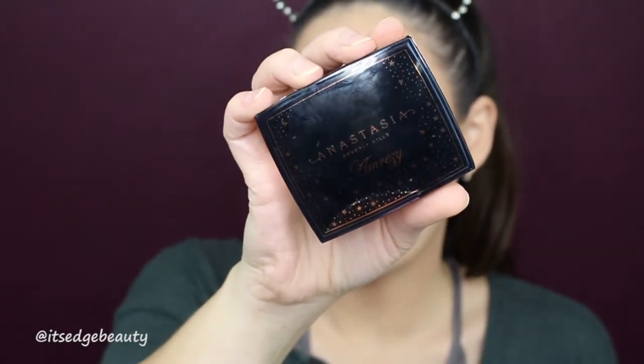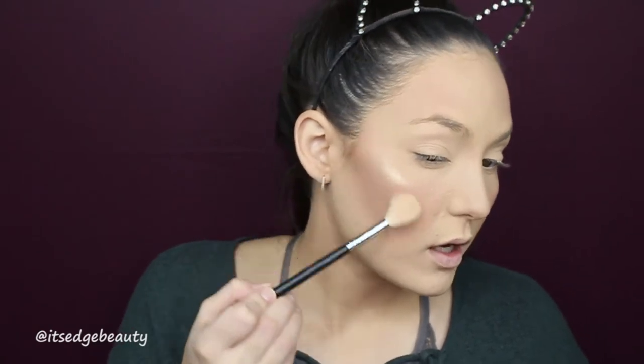The last step for my face is highlighter, and I am going to be using my favorite highlighter. This is the Anastasia Beverly Hills Amrezy Highlighter, and I just think this is the perfect highlighter, especially for this time of year. You don't have to be very tan to wear this. I think it gives off such a great glow, and I like to use this with my Morphe 504 brush. I just swirl it in the product, tap off the excess, and put it on the high points. I think that is perfect for the holidays, for the winter. It's not like too gold or anything, so you can wear it with like a silvery look.